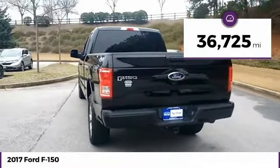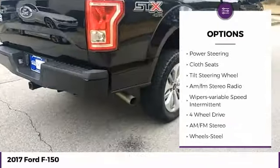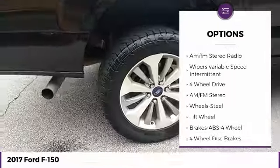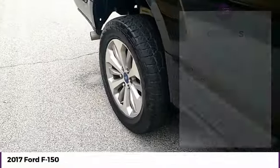Here are some of this vehicle's great options: traction control, daytime running lights, headlights auto off, power steering, cloth seats, tilt steering wheel, AM/FM stereo radio, wipers, variable speed intermittent.